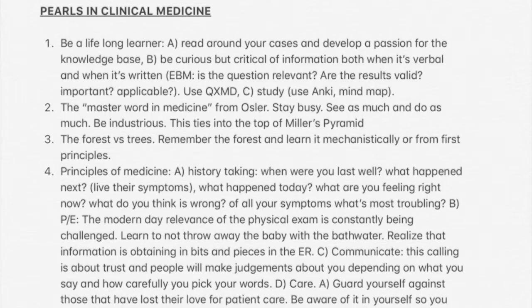What Osler is really trying to do is that he's not talking about work in the sense of just humdrum work. What he's really trying to do is for you to stay busy, but to do as much as you can and to see as much as you can and to be industrious. This ties into the top of Miller's Pyramid.